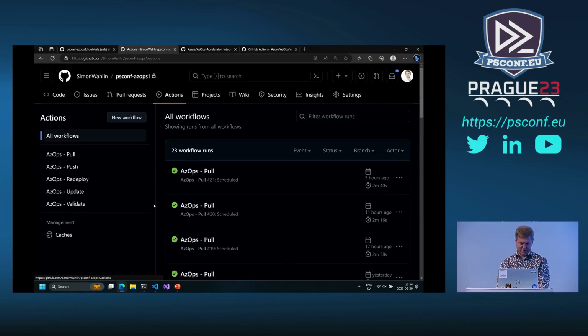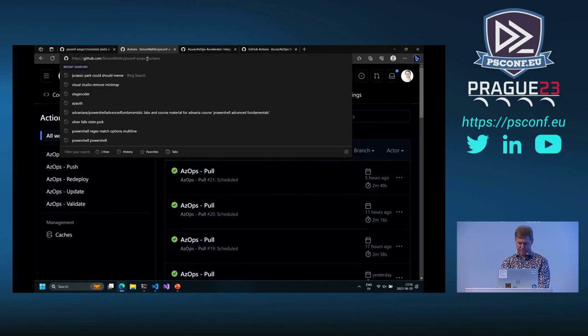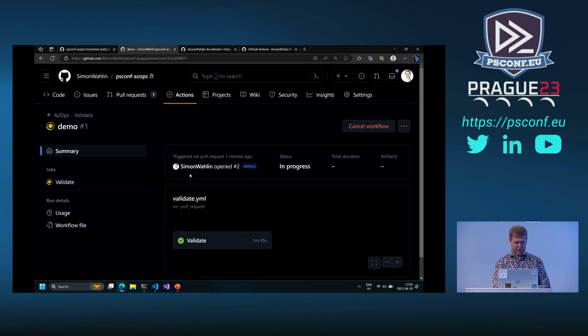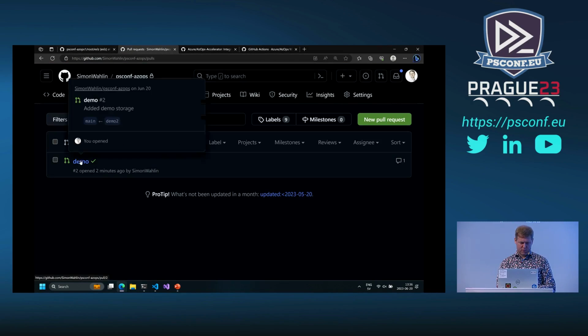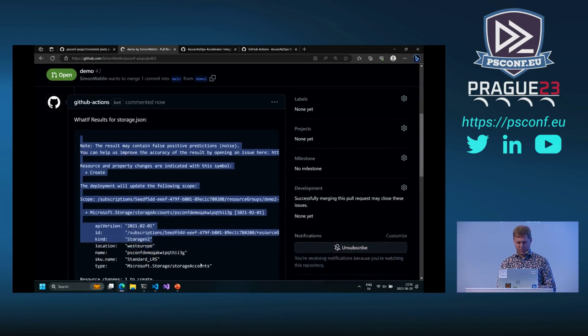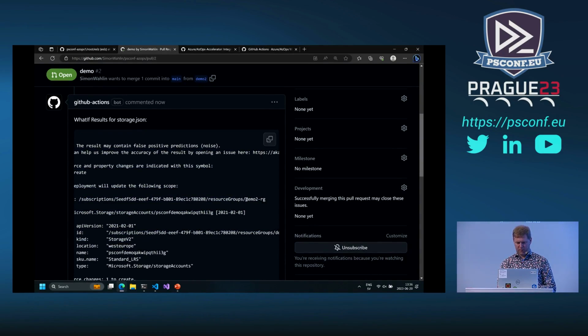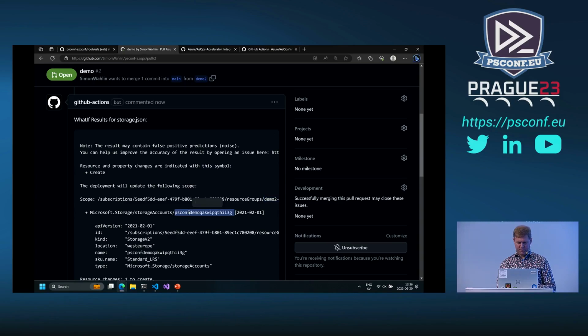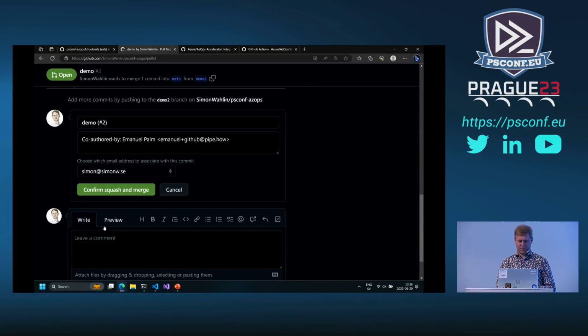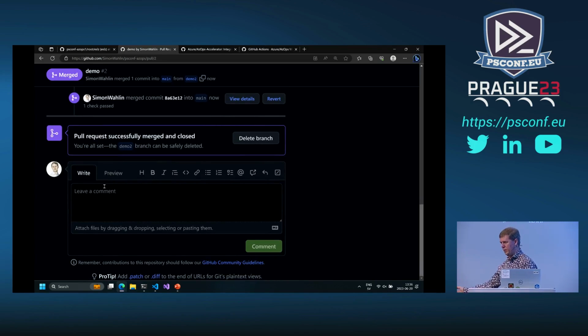Let's see if the push action is running. Yeah. So here is the action running. Oh, sorry, it's the validate. We haven't merged it yet. So here's our pull request, and here you can see the comment, what we're going to deploy. This time we're deploying it to the demo 2 RG. The storage account name is a little bit different, and I can squash and merge this, confirm it, and once it's merged, it will be deployed to Azure.